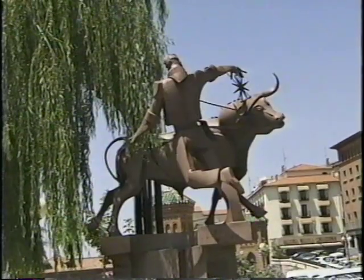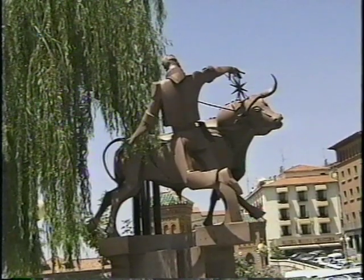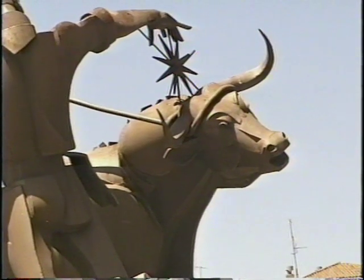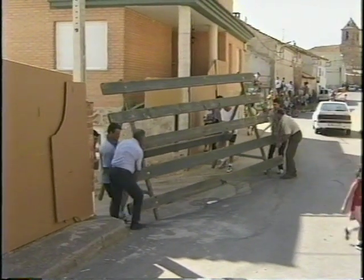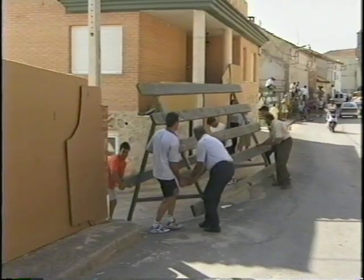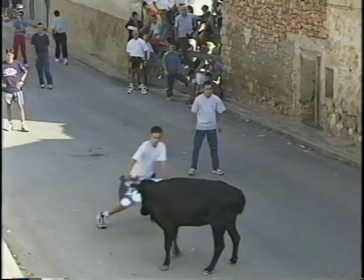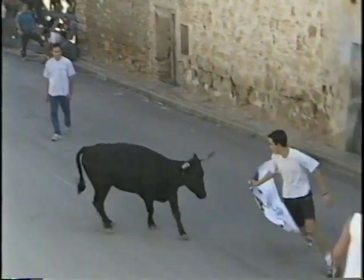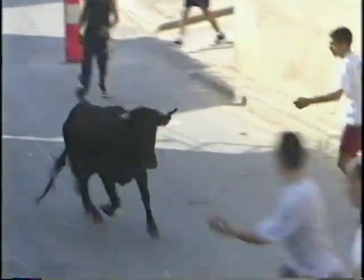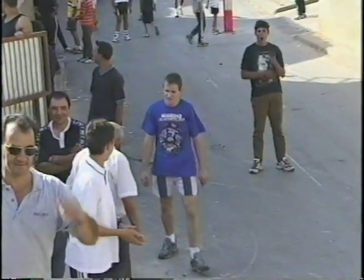A salute to an ancient custom. Every year during fiesta time, the young men of a town near Teruel test their courage against a young, specially bred fighting bull. Happily, the bull is unharmed. The boys only try to touch it. The one who makes the most touches is considered the bravest in town, for that year anyway.